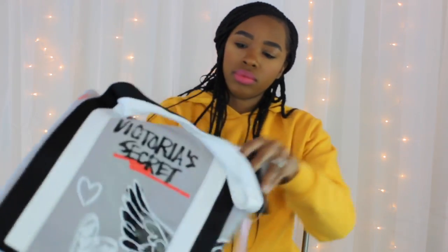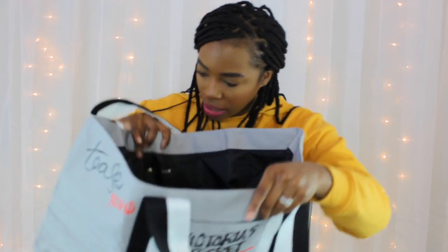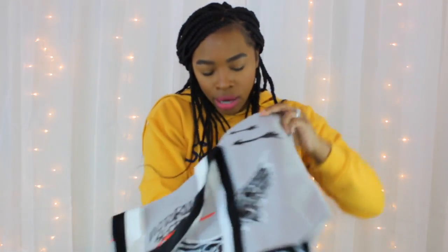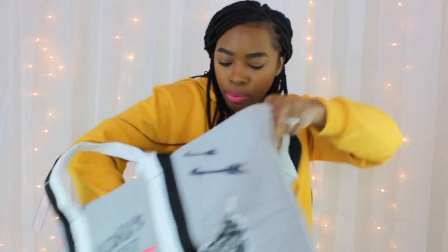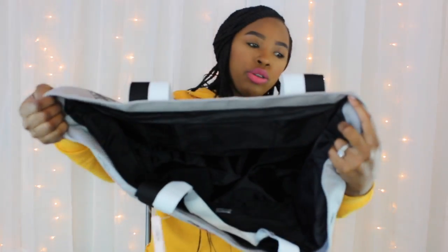I'll show you the front. It has a little pocket thing going on right here in the front, and then on the inside it's got a place for your phone right here. It doesn't zip, but I don't need it to zip. I just need it to be able to hold a bunch of junk when I go on set. And it's a pretty decent sized bag. It's super huge. And I needed something like this.